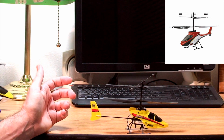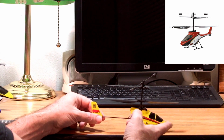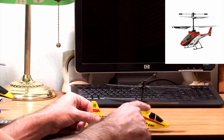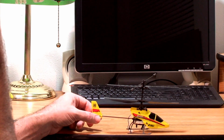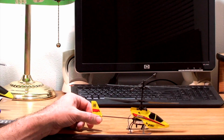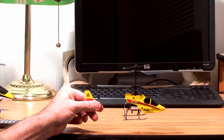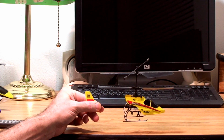The MCX2 has an upgraded body. This is the older style body. The MCX2 has some other features that make it a little bit more versatile, but not by a lot. Maybe we can get into that a little bit later. Anyway, MCX. This is, again, probably the most stable, easiest helicopter to fly.